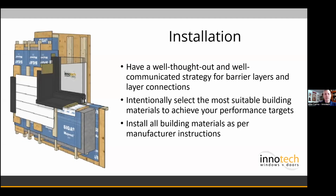And last but not least is installation. So to achieve your desired performance target, you need a well thought out and well communicated strategy for barrier layer and layer connections.